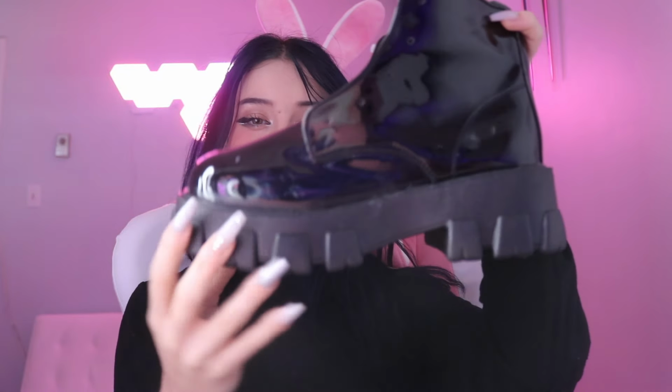Alright, and last but not least, we have these wonderful shoes. So I'm going to unpackage them just because it might take a while. So packaged really well. Alright, so here's the shoe. I think it's so cute. I don't have anything like this, so I really wanted it. I love the platform kind of chunky shoes.